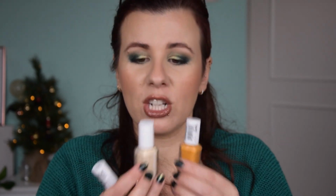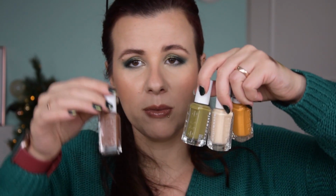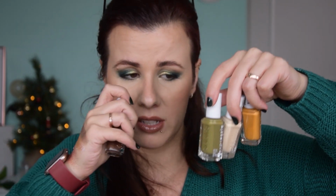We will see. I also made an order on Zalando for makeup, for nail polish actually, and I bought my first Expressie nail polishes. This is a spin-off of Essie, of course. It's still an Essie Expressie formula. They're smaller bottles, but taller. I think they're the same amount of milliliters inside. They have a new type of brush that is slightly slanted, so it's easier to use, and a new formula that is faster drying.